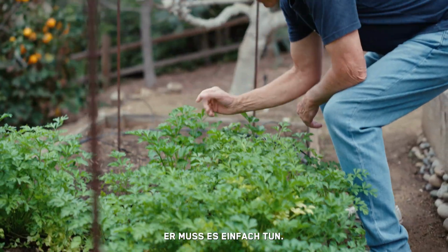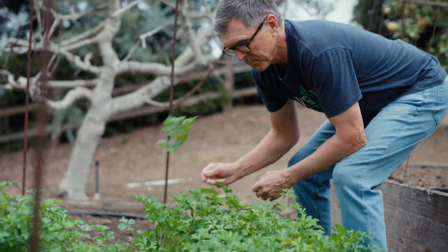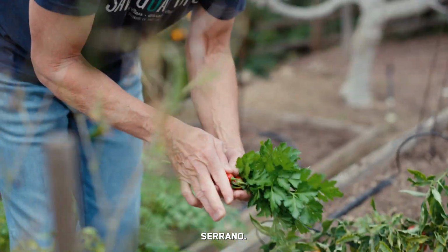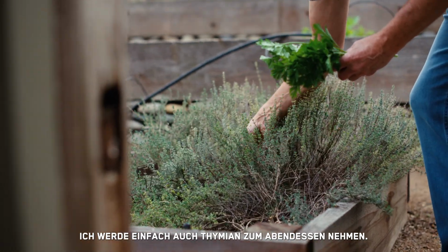Just got to get. Look at these guys. This is so great. Good Serranos. I'm just going to grab some time here for dinner too.